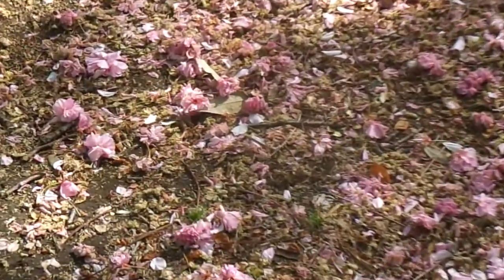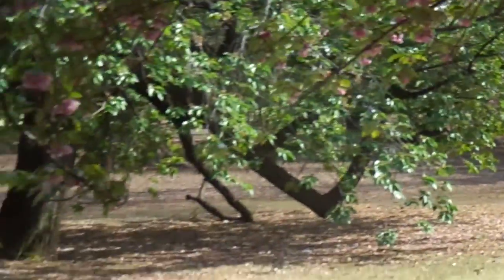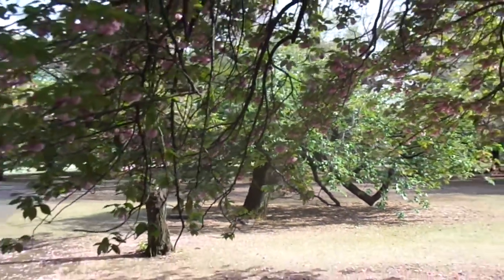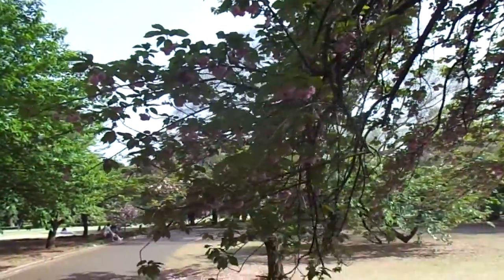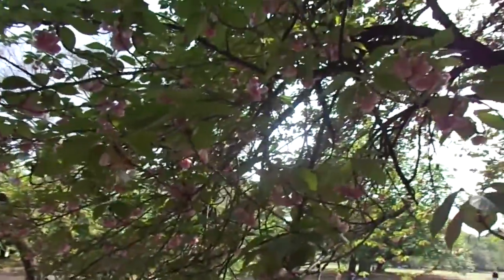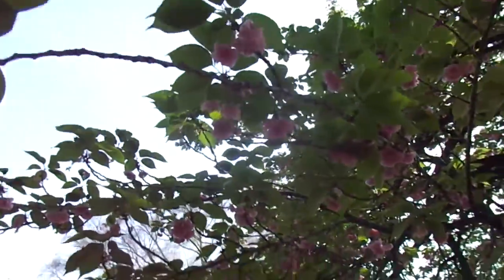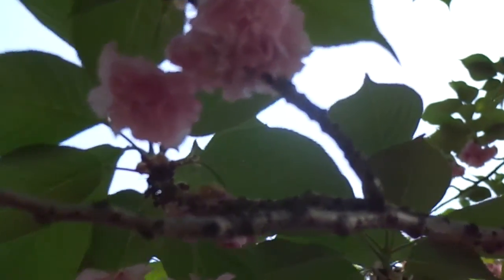On the hunt for the final sakuras. I say final because it's like April 25th or something like that. And yeah, they're pretty much all gone, but there's still a few trees here that have them. They look cool. I've seen some before, but I just hadn't come here because I was lazy.